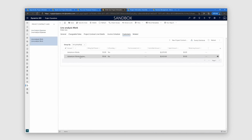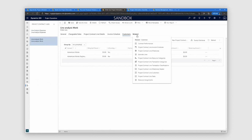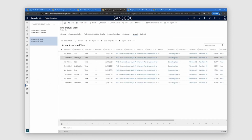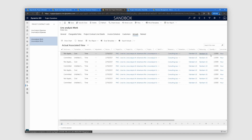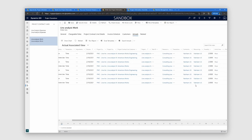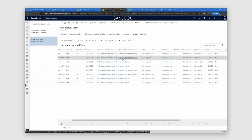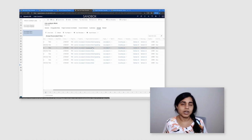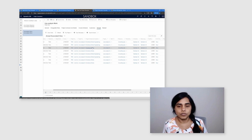So now that we know that there is a split for labor, where labor is being charged to two different customers, if you look at the actuals that we have against this particular contract line, you'll see that basically any time there was a time transaction, that got split between AdventureWorks Engineering and AdventureWorks. So this was a time entry for 5 hours, but it got split as 50-50, 2.5 hours to AdventureWorks Engineering and another 2.5 to AdventureWorks.